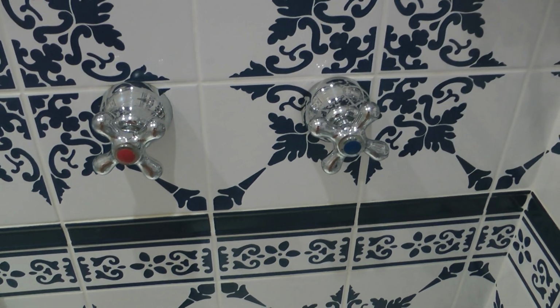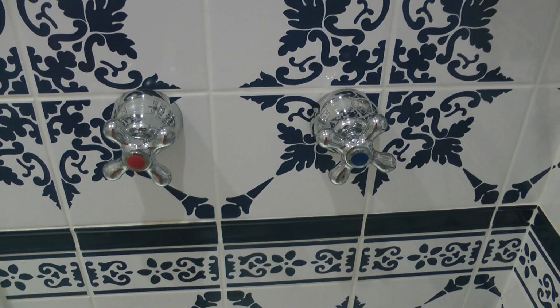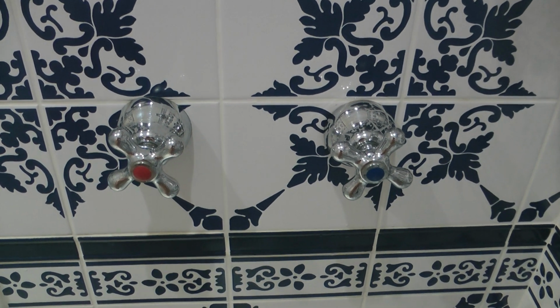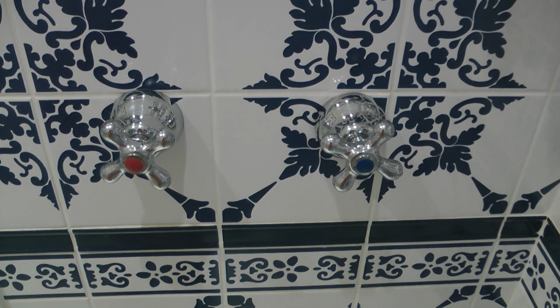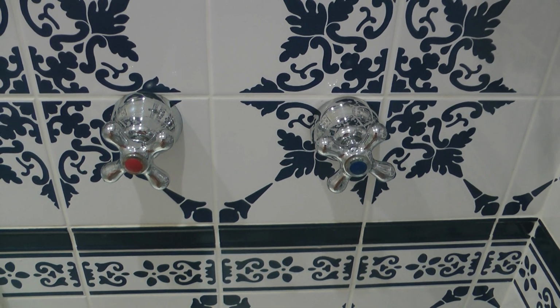So, usually you turn the hot tap on, and of course the water's far too hot. Then you start adding cold water to adjust it, so that you end up with a warm shower. Not this one. When you turn on that cold tap, it just stays hot.